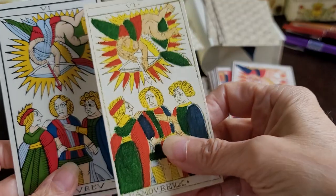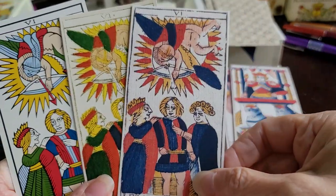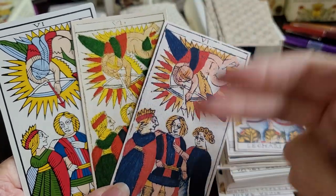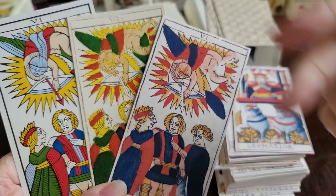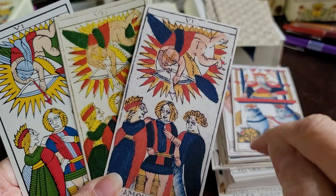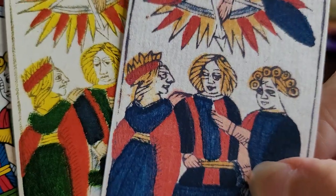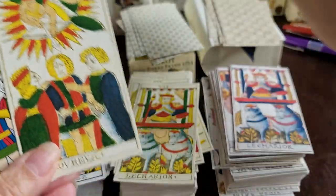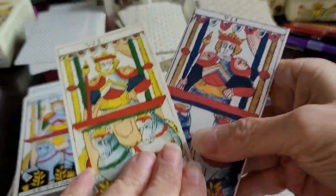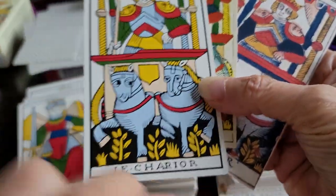So with the blindfolded Cupid on all three, even though the 1743 is closer in time to the convert than to the Noble or the Dodal, which are TDM1, it still appears to be a TDM1 style. And we'll see it again in the canopy of the charioteer, or the chariot, excuse me.